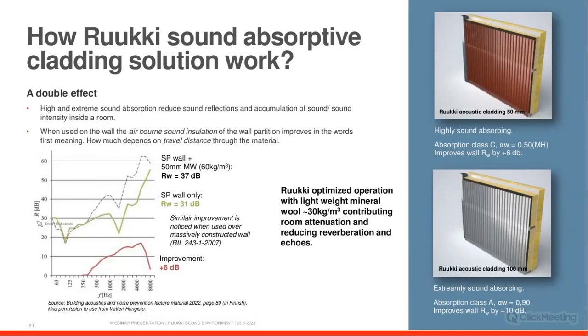This is a sound insulation value measured with some other material, and similar improvements in the sound insulation value are found also in other structures. So what Ruukki has done is optimize the operation with lightweight mineral wool, contributing to room attenuation and reducing echoes and reverberation. In this measurement test, the density was twice as high with the mineral wool, but the effect is the same with lightweight mineral wool too.